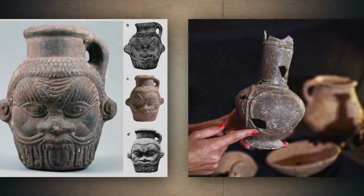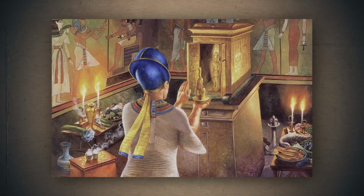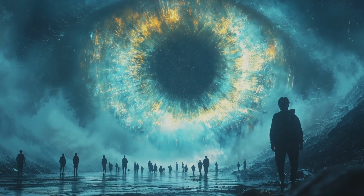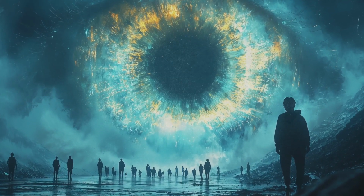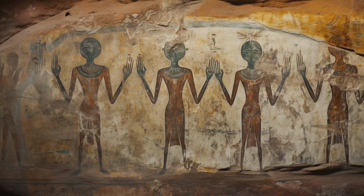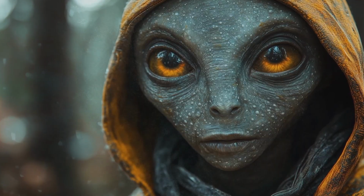What is even stranger is that the vessel was ritual. Its contents apparently were not used for pleasure, but for communication, perhaps with the gods, perhaps with the dead, or maybe with those whom the Egyptians themselves did not fully understand, but whose presence they felt. In the same complex, images of creatures with disproportionate bodies and eyes were found, too strange to be just allegories.